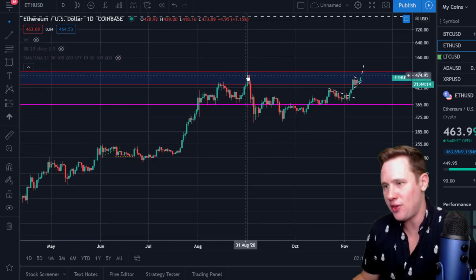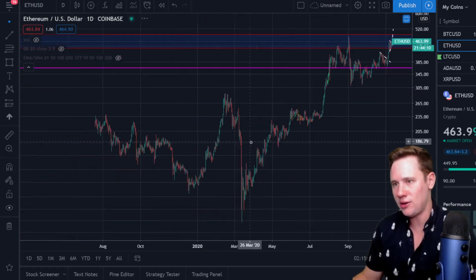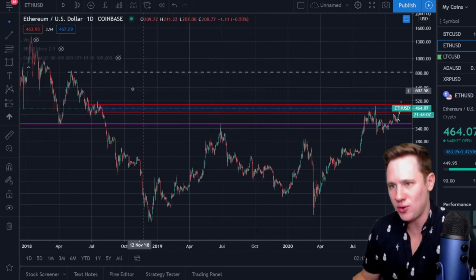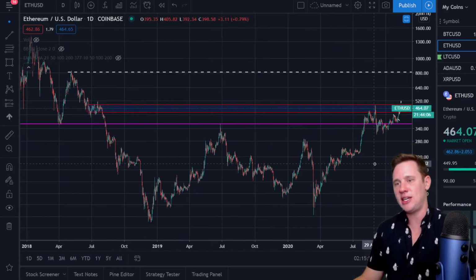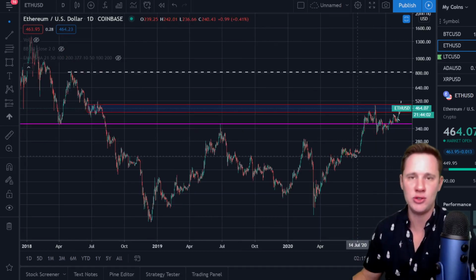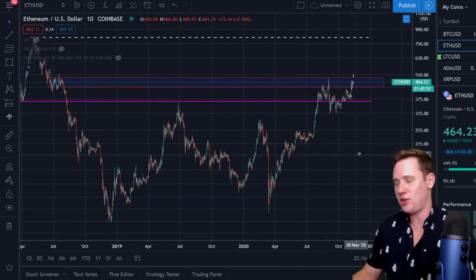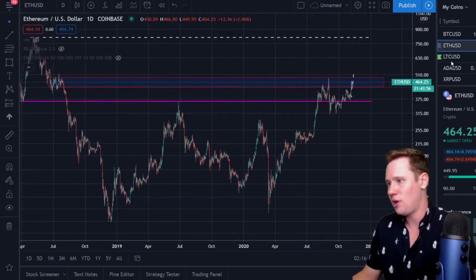You can see how Ethereum hit the top of that rectangle there, which extends to the top here. So you can see this is how we find our resistance levels and supports using previous price history. So everything on Ethereum looks good to go in my opinion.